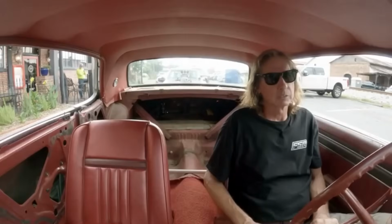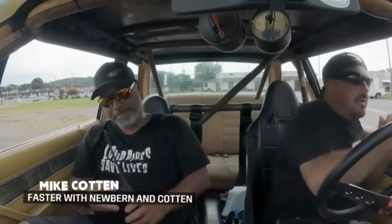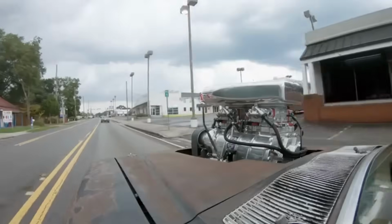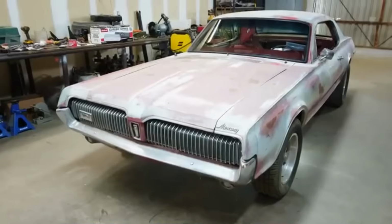Well, we got the Daytona on the road, but here's something we haven't told you yet. We have our buddies with us. We got Steve Dulcich in the bank shift Cougar, beginning our road trip to Roadkill Nights. And we've got Dave Newbern and Mike Cotton in Rick Claremont. Here we go. Ready? Woo! Newbern and Cotton, they're right behind me. They're in the Rick Claremont, and I'm driving the bank shift Cougar.